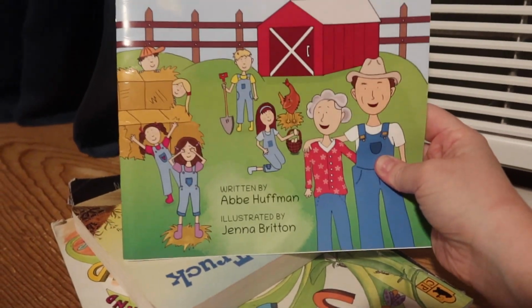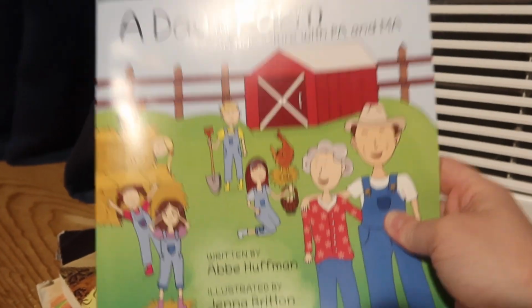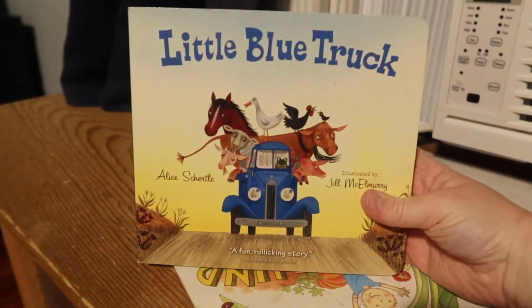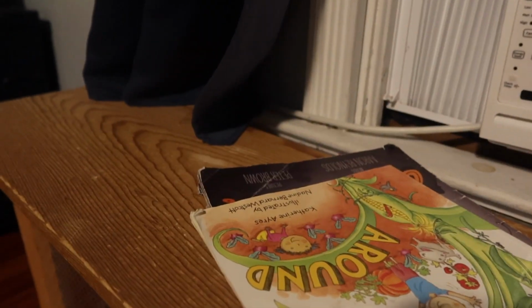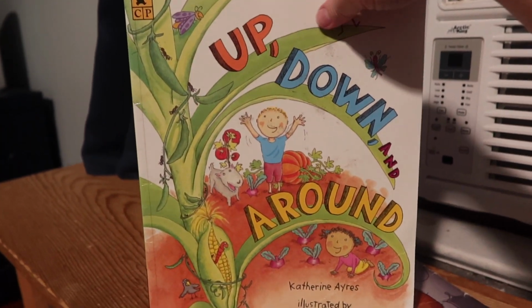I decided to throw my book in there just for fun because it's like a farm book. Kind of reminds me of fall a little bit. So we're going to leave that out. I haven't had my book out in a while. A little blue truck kind of reminded me of fall. And then this one is about, you know, vegetables growing in the fall.